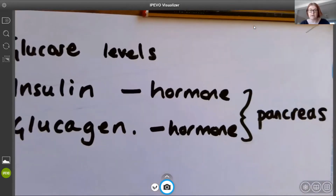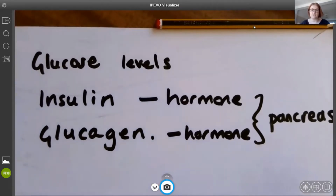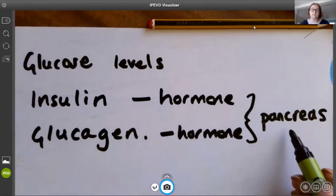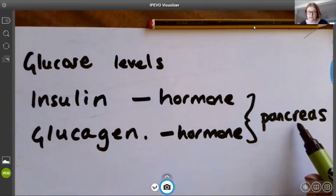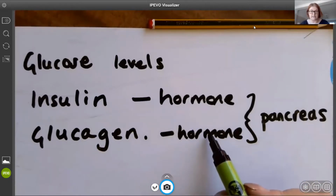If you remember, I said that you've got this master gland that's in the brain, the pituitary gland. The pituitary gland controls their release. So the pituitary gland sends a message to the pancreas, and the pancreas will either release insulin or it will release glucagon. So these two hormones.